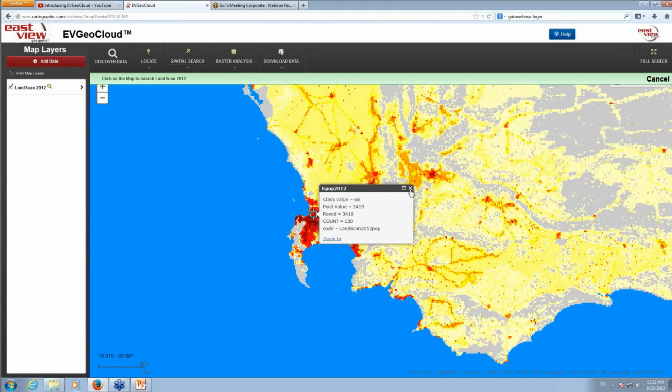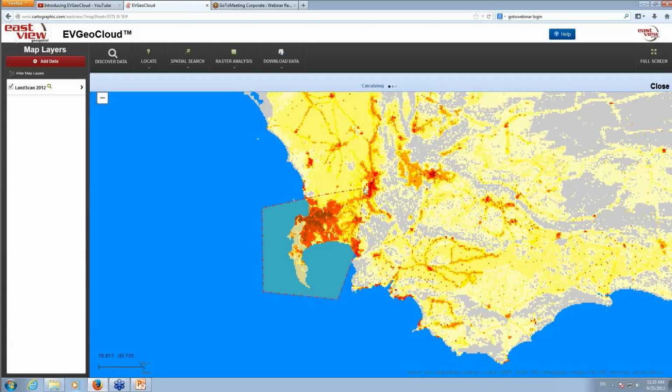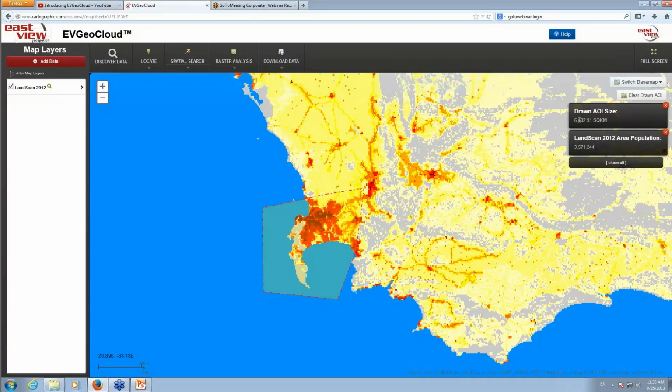But with this data set, one of the questions people are going to ask is, well, can I just draw a box around this area and get the population? So here, we're going to tell you the size. My size was roughly 6,000 square kilometers, and in that region I drew there are about 3.5 million individuals. So very quickly, we can get quite a bit out of this data set just online. I didn't have to have any GIS software, and really didn't have to have any knowledge of GIS or even this data set just to be able to figure out what the population is.